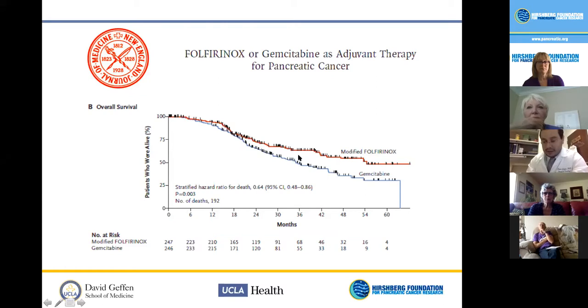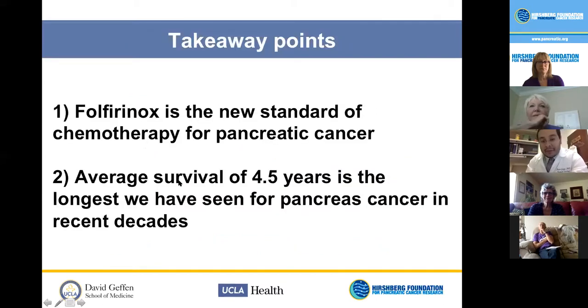The average survival of those patients was 4.5 years, which is way higher than what we've seen with gemcitabine. With gemcitabine, the average survival is 2.5 to 3 years. With FOLFIRINOX, it's a whole 1.5 years more. It's the longest we've seen in pancreas cancer in recent decades.